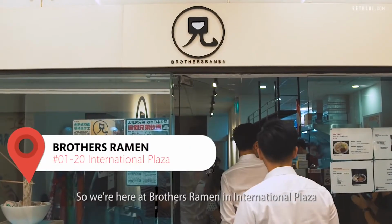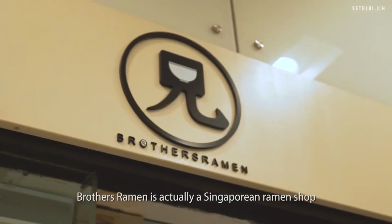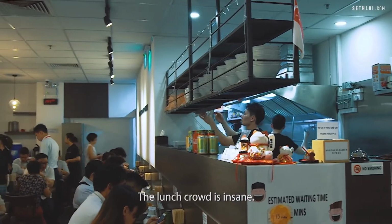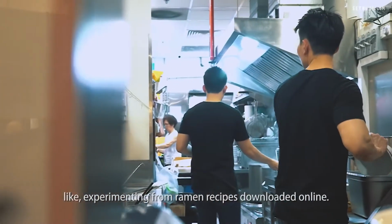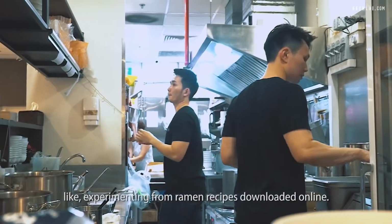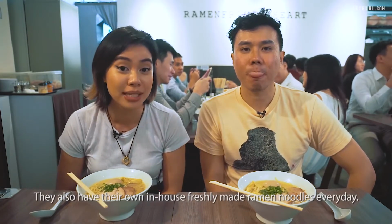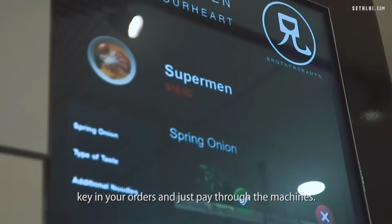So we're here at Brothers Ramen in International Plaza at Tanjong Pagar. Brothers Ramen is actually a Singaporean ramen shop run by 2 brothers. The lunch crowd is insane. Their whole concept started solely based on experimenting from ramen recipes downloaded online. They also have their own in-house freshly made ramen noodles every day. They have automated machines for you to key in your orders and just pay through the machines.